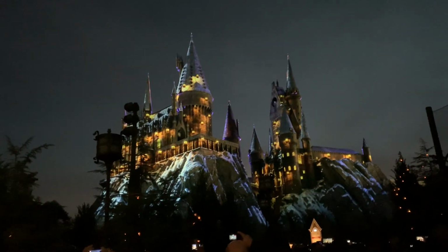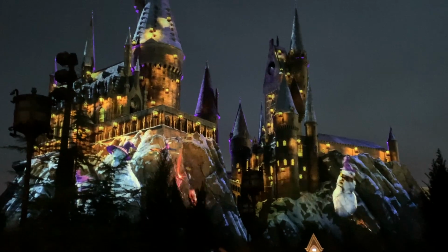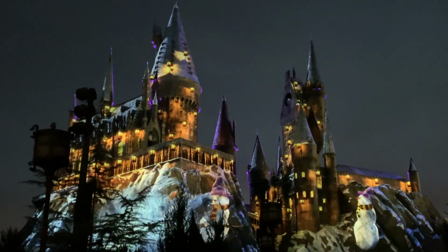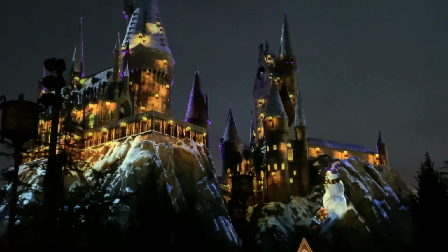Okay, of course, the nighttime lights on Hogwarts Castle are amazing. If you can stay late, definitely stay after sundown. Check out the schedule and see what time they're doing this, because it is the most beautiful thing that I have ever seen, especially at Christmas time. So if you happen to be there over the holiday months, the Christmas display that they have on this castle coinciding with the music is just so incredible and magical, and it's my favorite thing ever at the Wizarding World of Harry Potter. So definitely take the time to see that.